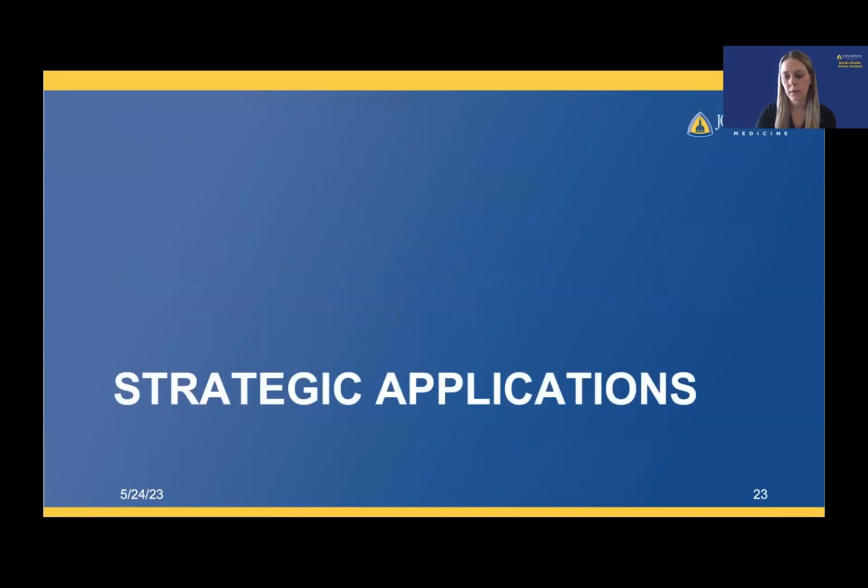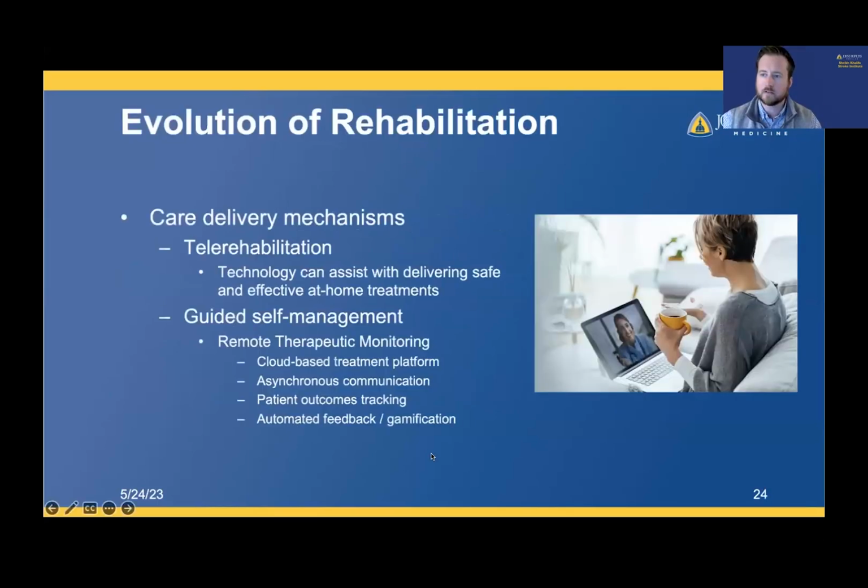Next, I'm going to hand it off to Kevin, who's going to talk to you about strategic applications. All right, thank you. So as Hayley mentioned, I'm Kevin McLaughlin. I'm a physical therapist and a member of the CERT team, and I'm going to be talking about some strategic applications of the CERT process that we are pursuing at Johns Hopkins.